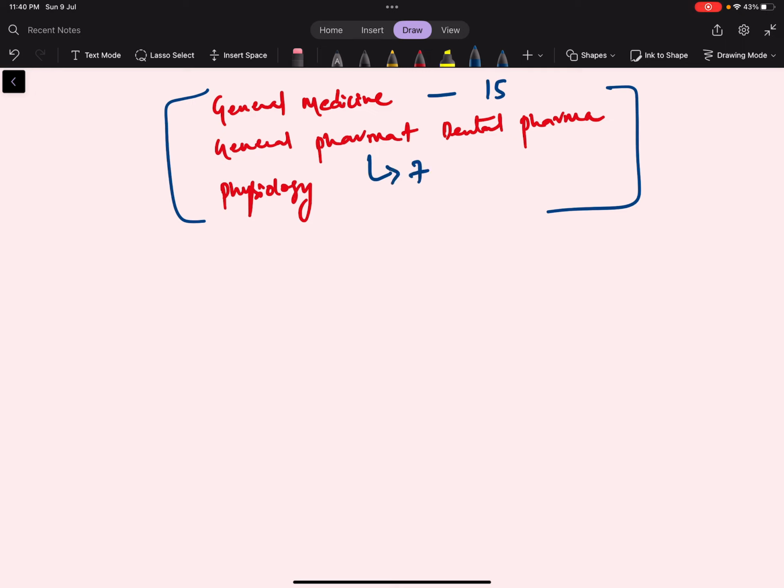General pharmacology means not the chapter general pharmacology. Pharmacology in general means all the system-based pharmacology like GIT drugs, CVS drugs, CNS drugs, ANS drugs, the endocrine drugs and everything, they are considered as general pharmacology. And the next one is your dental pharmacology. Dental pharmacology is basically your LA, local anesthesia, which is part of your oral surgery, your general anesthesia, which is a part of your oral surgery and general surgery, and it will be coming under general medicine.